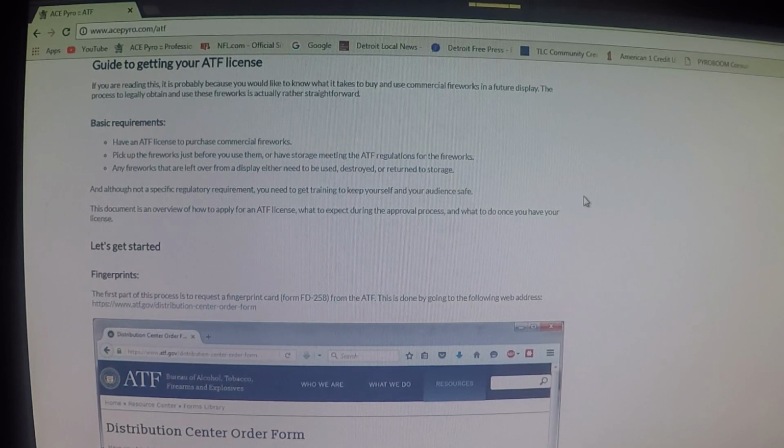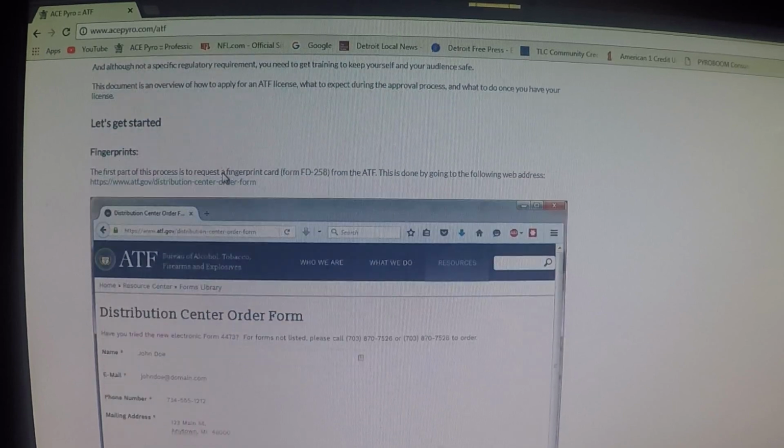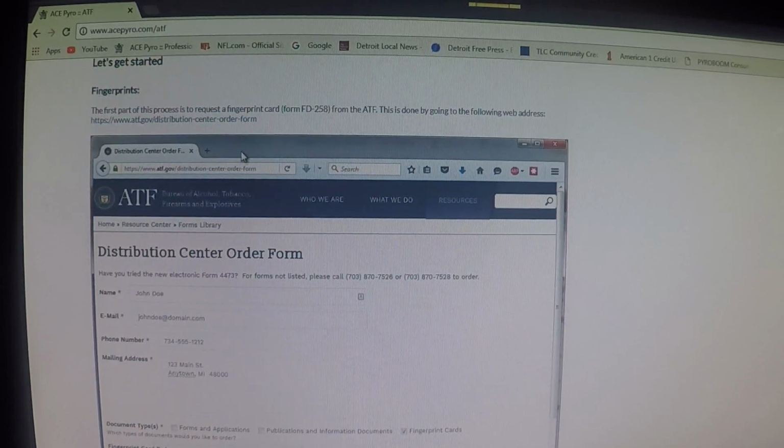Although not a specific regulatory requirement, you need to get training to keep yourself and your audience safe. This is true. You do not need a safety course to get your license. Basically, just fill out the forms and send them in per the guidelines, and that should be it. Okay. Let's get started. Fingerprints.